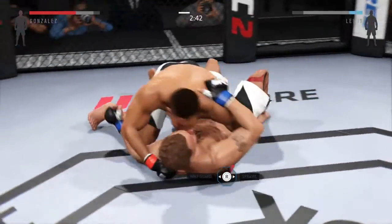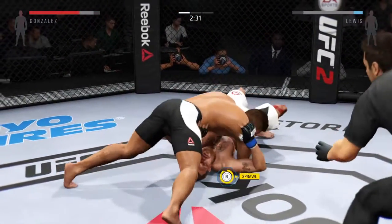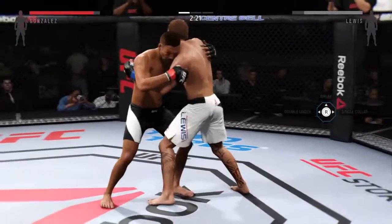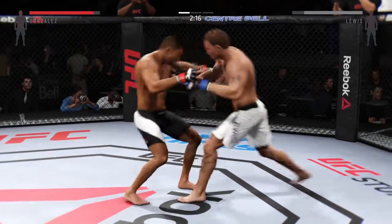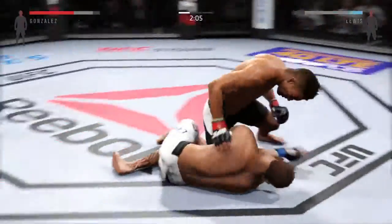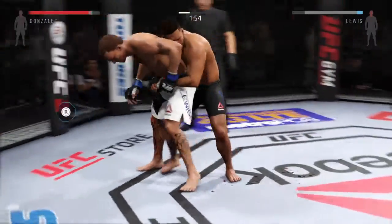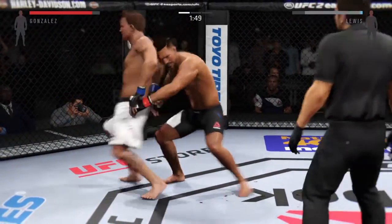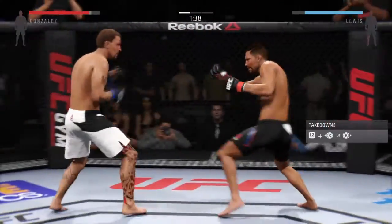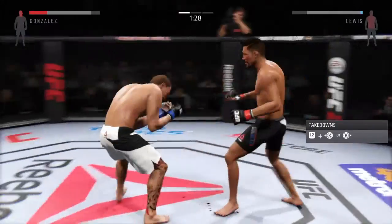The Buzzsaw is back inside control. Moves to north-south. In the clinch. And they break free. Punch. The overhand is coming. I can see it. That's a solid hook. Big shots.